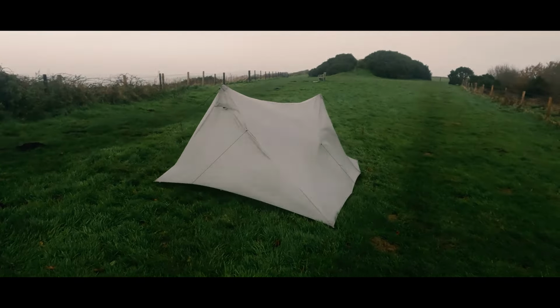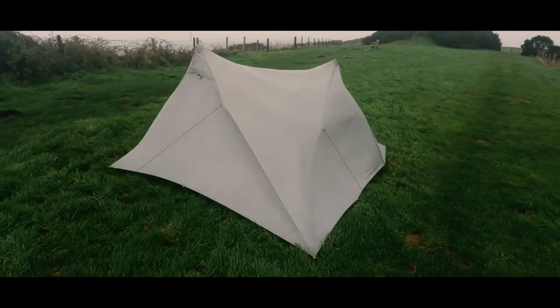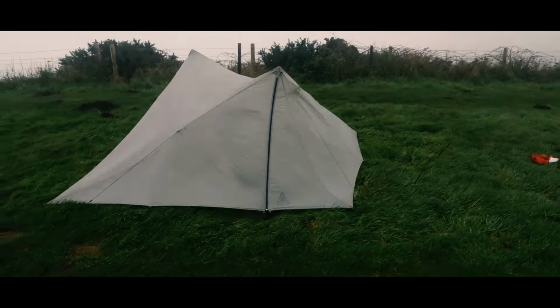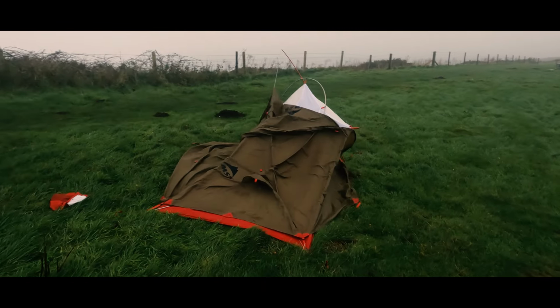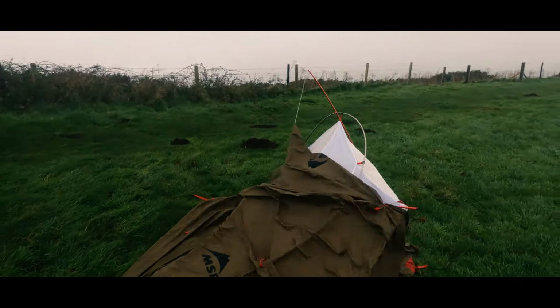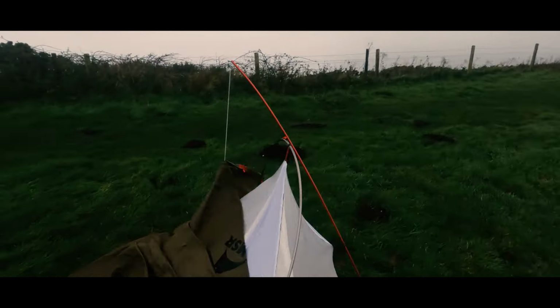Right, we'll get the MSR up and see how much movement is in that when it's up. Right, as you can see there, bit of a disaster. X-Mid is still there. The MSR Elixir, the wind, a gust just came straight in and snapped that pole that you can see sticking up there. Got a sleeve on there and I'll continue to put the tent up.